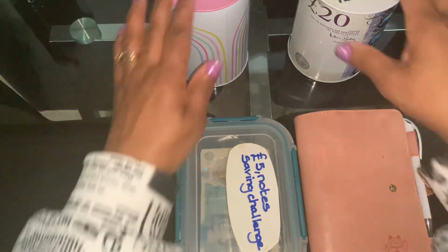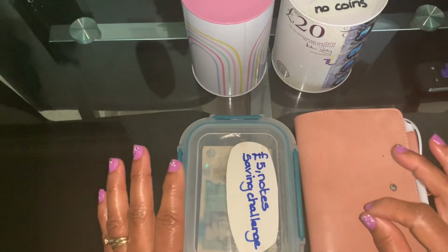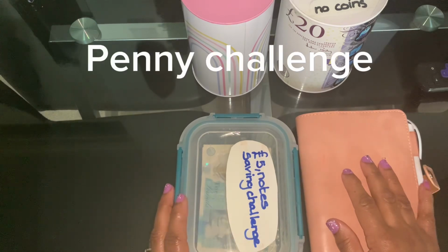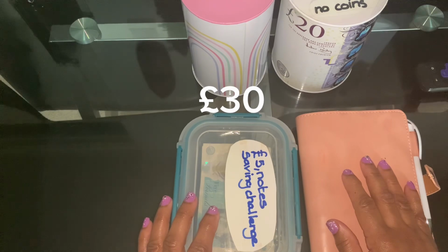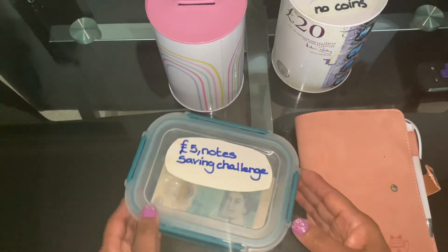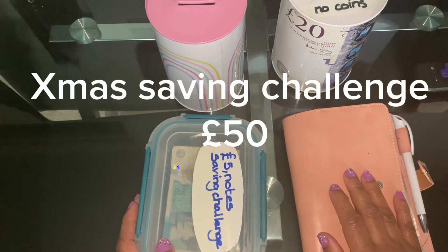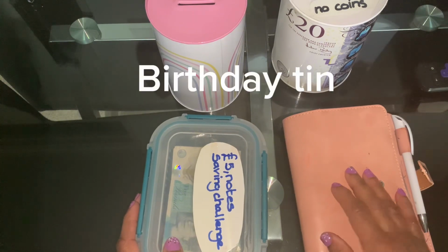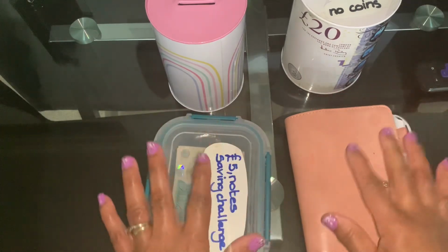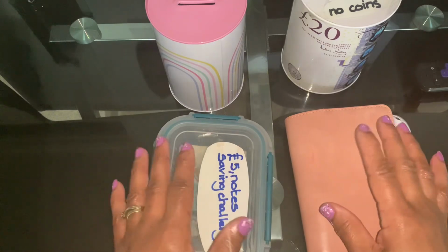In regards to the penny challenge, just to clarify, I've been doing these saving challenges since the new year rolled over, so it's actually 3 weeks. I'm just going to list them for you. In regards to the penny challenge, it is £30 to date. In regards to my £2 coin tin, it is this one, £12 to date. In regard to the £5 note challenge, this is £55 to date. In regards to the Xmas saving challenge, this is £50 to date. And in regards to my birthday tin, which is here, this one, it is £70 to date. If you add up all those figures, which I have just stated to you, it tallies up as £217, the final tally.